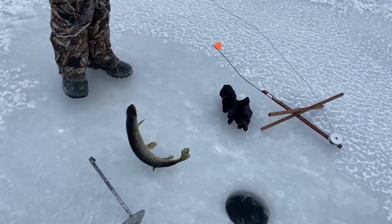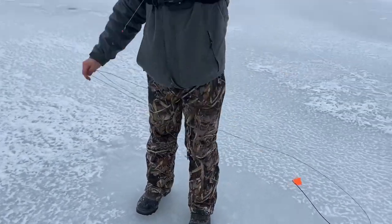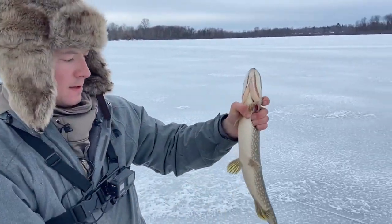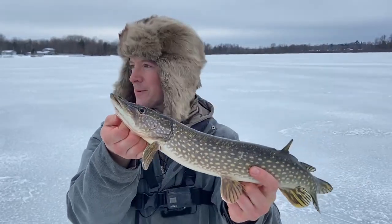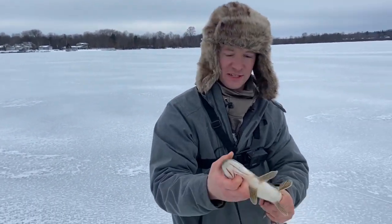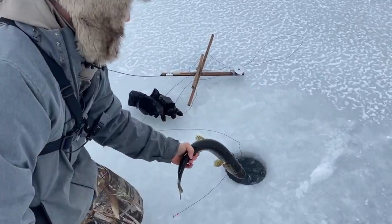There you go. It's a little guy, smallest one of the trip. Oh, look, he's missing his dorsal fin. He's completely missing. This fish is completely missing his dorsal. Wonder how that got chopped off. Little guy, smallest one of the day for sure. We'll let him go. I watched his flag go up, which is cool. Here, zoom in here. Get real close.